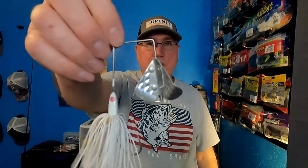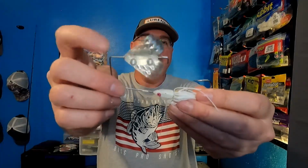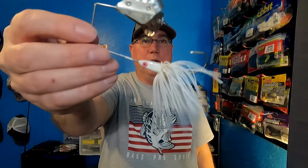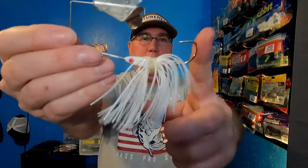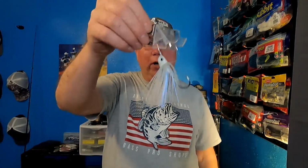Strike King, this is a Strike King. This one I know what it is. This is a Strike King Tri-Wing, and I really like this one. I've caught a lot of bass on this guy right here, and white bass. They come up and hit this guy too, mainly because it's a little bit of a smaller profile buzz bait. But this Tri-Wing works really, really well. Kind of holds in the water column, and I don't have to reel it back as fast. And I have one of these with a skirt, and I have one without a skirt, so they work really well.